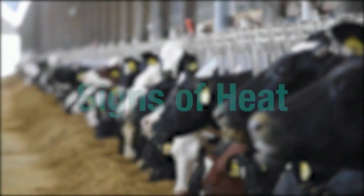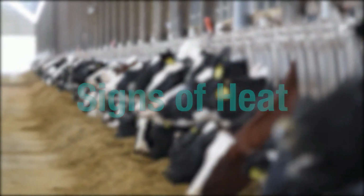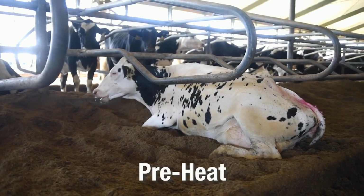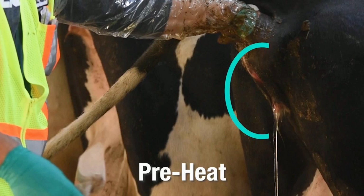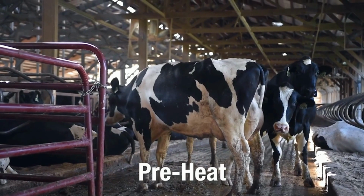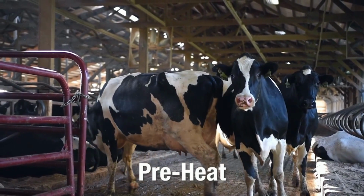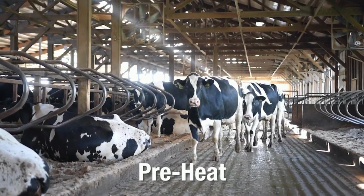Estrus behavior can be divided into 2 parts, preheat and standing heat. During preheat, you will notice many basic physical and behavioral changes. You may notice that the vulva of the animal begins to appear red and swollen as the blood flow to the reproductive organs increases. You may also notice a clear mucus discharge from the vulva. The cow may appear sweaty from increased activity, and some animals will pace the fence line. Most will walk 2 to 3 times more than normal.